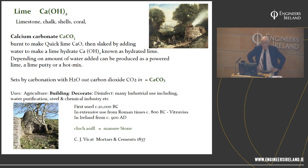And so it goes on to Smeaton in 1750 AD, who developed really into cements with Vicat in 1837. He was a French engineer who wanted something to set quickly for his sapper work and so on, and indeed still in natural cements has.